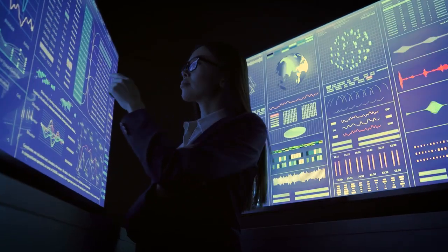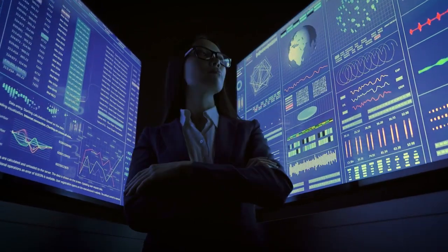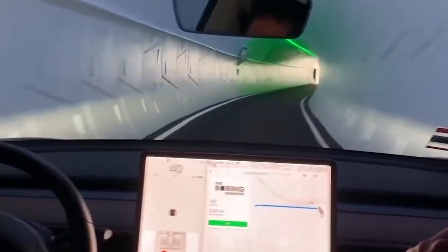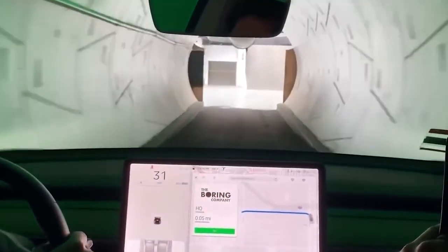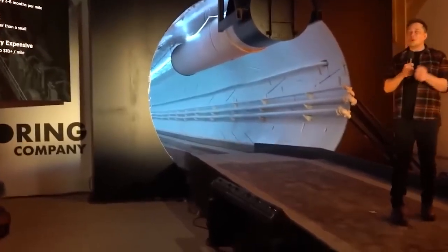Despite its small stature, the Hawthorne tunnel has already contributed immense knowledge to research and development for tunneling technology. "Local regulatory committees and geographical quirks of the region, earthquakes, methane, oil fields also make Hawthorne an ideal place to refine the process," Musk said. "Hawthorne is like Broadway for tunneling," he quipped. "If you can build a tunnel here, you can build a tunnel anywhere."